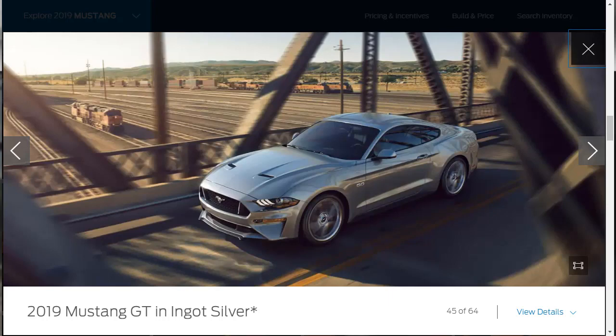Well, they have so many photos. As you can see, I'm on photo 45 of 64. Because there's so many photos, we're only going to look at specific photos. We're not going to go through all of them, whereas I normally always go through the gallery. But they have so many, we're not going to do that. We're going to look at this photo, though.